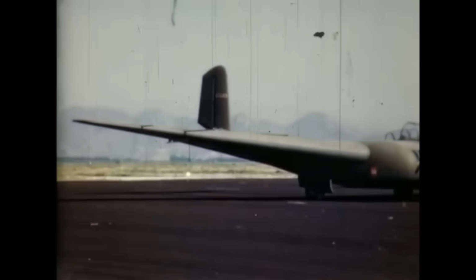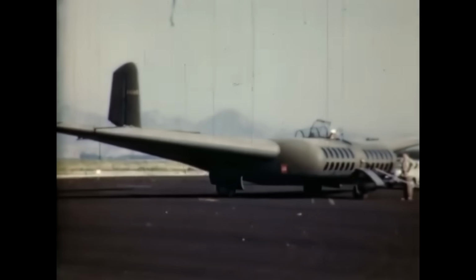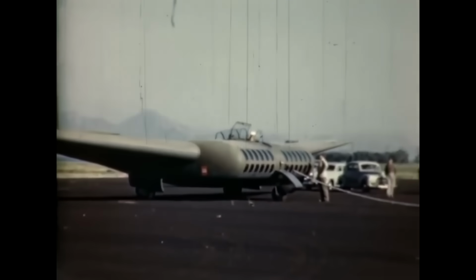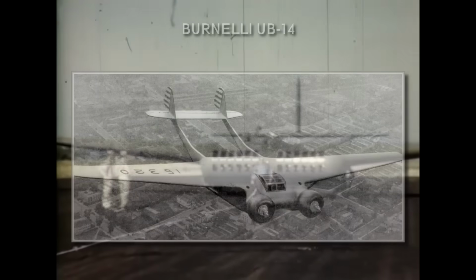An experienced engineer, William Hawley Bowlus, who had already designed several gliders and other vehicles, was very keen to earn government contracts, so he set out to create a large glider in 1942, based on the design philosophy of Vincent Burnelli, who pioneered the use of lifting bodies for aircraft. Here's a good example of his work, the Burnelli UB-14.